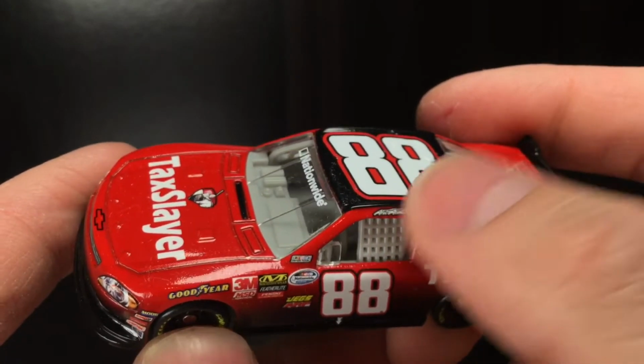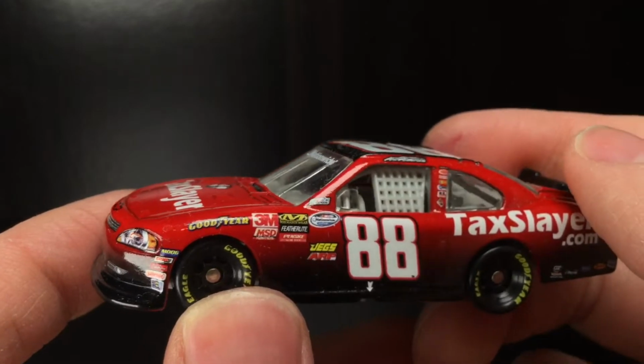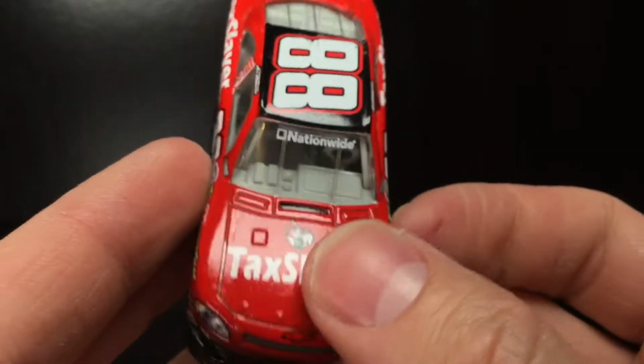And of course, this is an ARIC ALMIROLA diecast. This is before he got his start with RPM and really took off in his career. And wow, this is a pretty cool looking diecast.